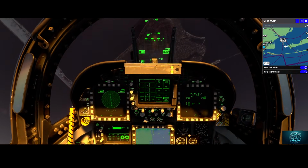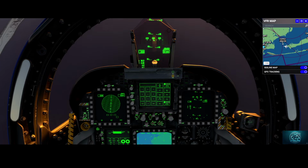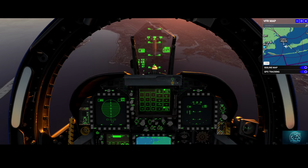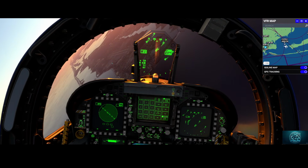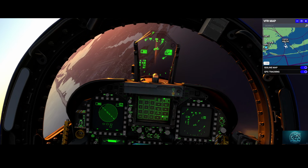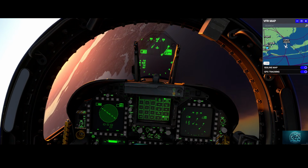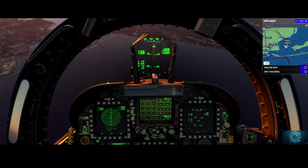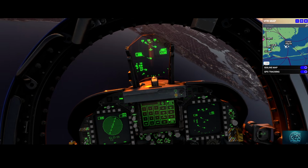Can we flip it? Can we flip it? Can we flip it? I know it's not the F-22, but can we flip it? Come on. Come on. Well, I don't think we can flip it. Anyway. Let's go in for the most unrealistic landing ever. In a Blue Angel.